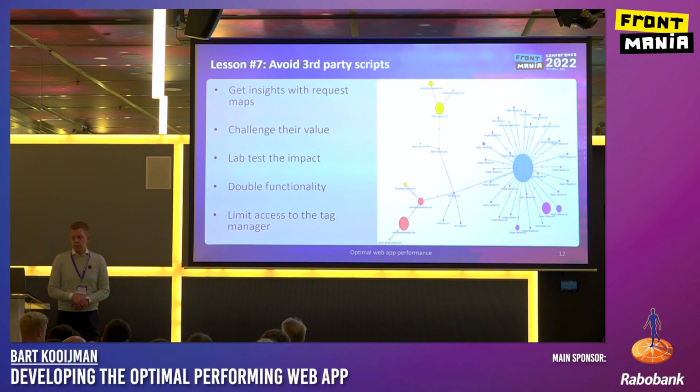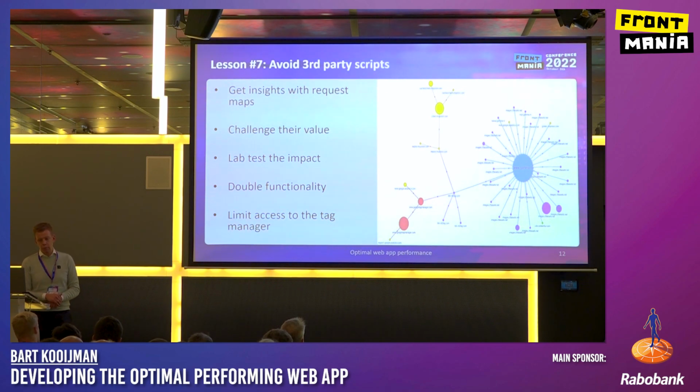Also, what we did is, of course, challenging their value. We engaged with business, asking them, do you really need this? And by the way, using lab testing again, for example, SpeedCurve, but also webpagetest.org, we showed them what the performance impact really would be, because it's quite easy to set up a test with webpagetest or SpeedCurve where you're not calling the domain anymore, you just exclude the domain, and then you can easily compare, at least in lab form, the differences, the performance penalty that you're also paying.